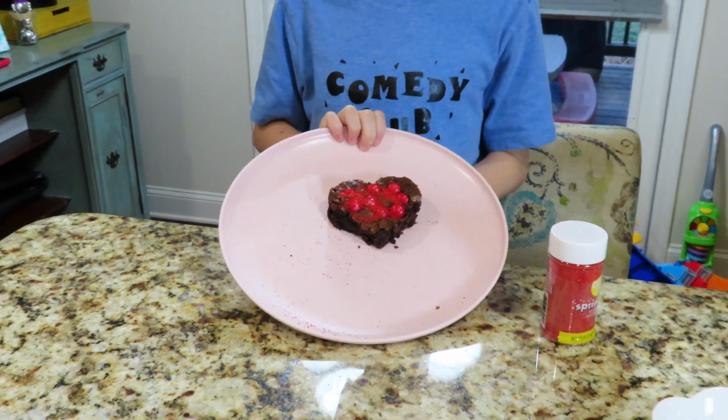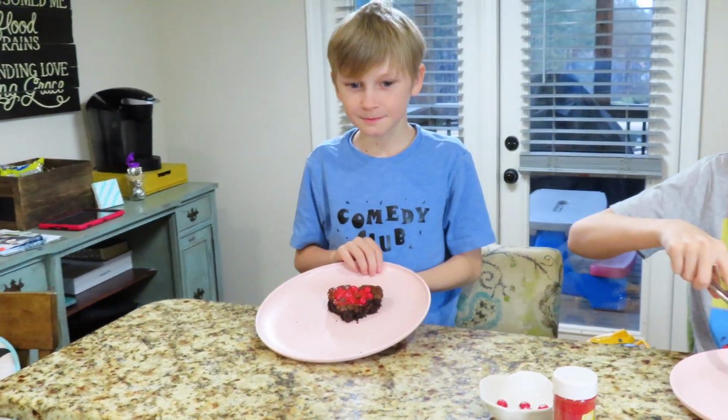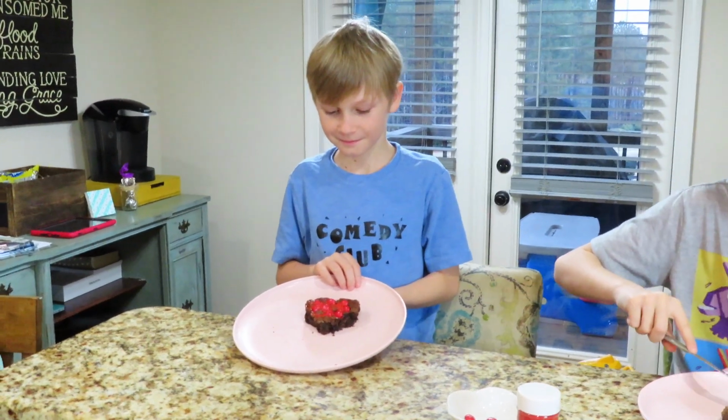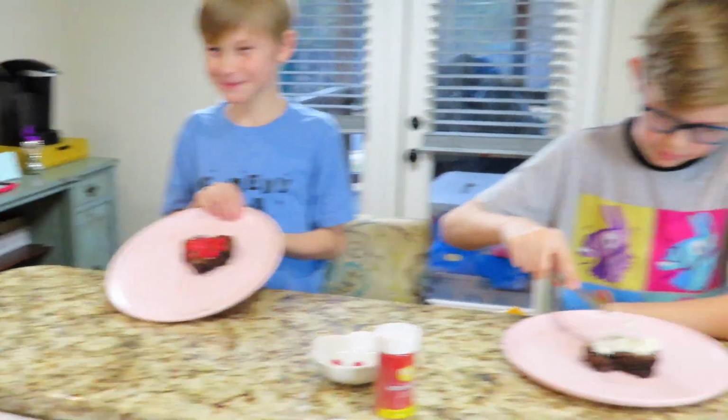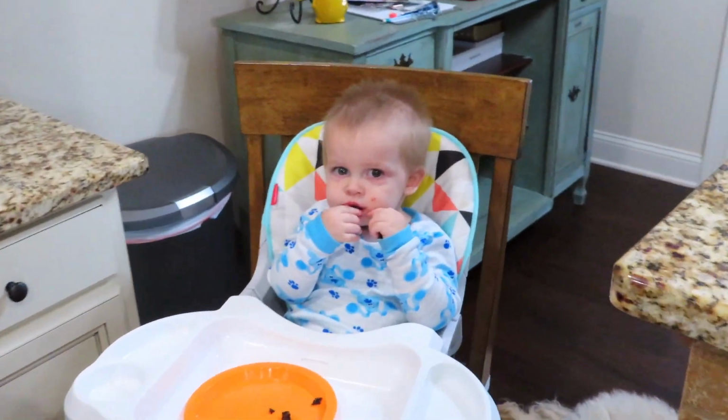Brownie with no ice. No ice. You know what? He doesn't like frosting. If it would have been chocolate, he would have definitely used it. I think you set the record for the quickest decoration of a brownie. Here's mine. Ever. Ryder's decorating his face. He's already ate it all.